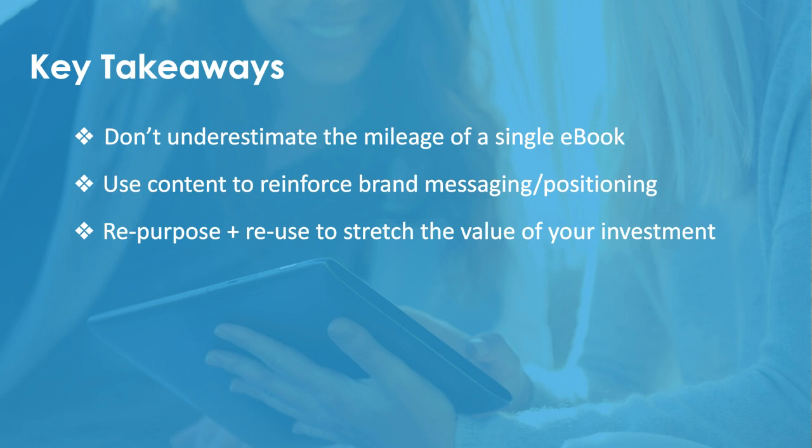Three is don't be so quick to retire the content. We shared a lot about all the different ways we've been using it, and there's probably a lot more we could be doing, and we'll continue to look for ways to drive results. Simple things that we do now are incorporating some of the key insights into our blog posts or other types of messaging, but there's probably a lot more ways that we can leverage the content to continue to amplify the message.